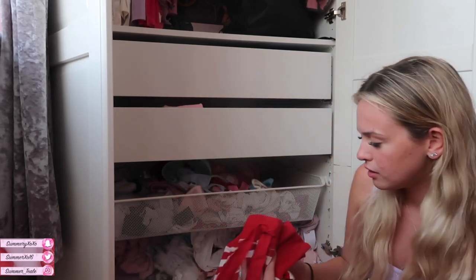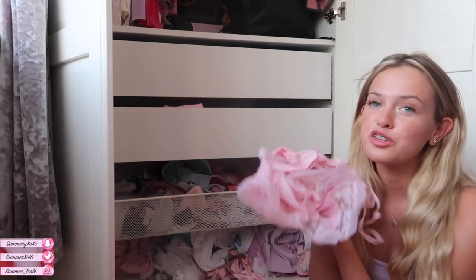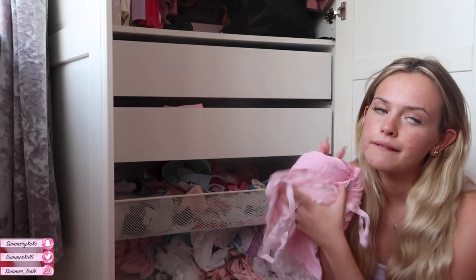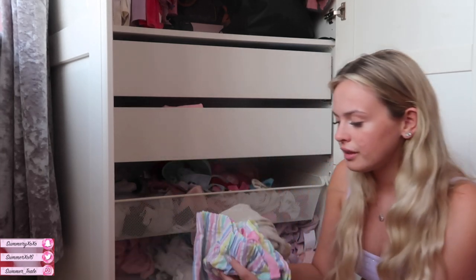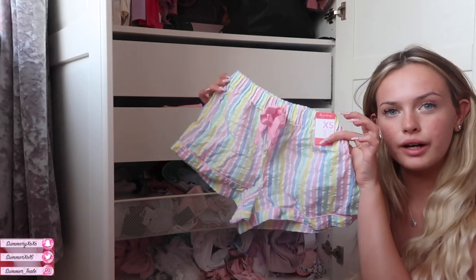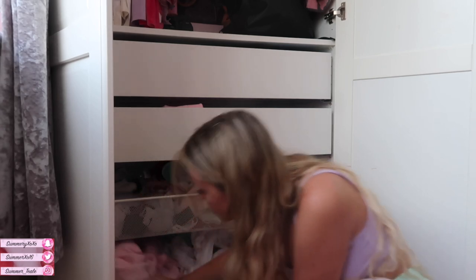I'm going to get rid of these little bottoms. I don't know what they are. I'm going to get rid of them though. This little nightie, I'm just not going to wear. Let's be real. So we're going to get rid of it. These shorts from Primark are quite cute. I'm going to keep them. Let's reach the back.